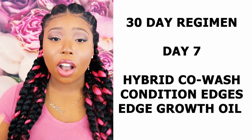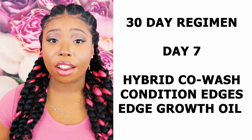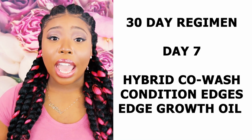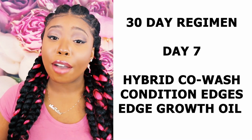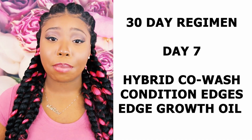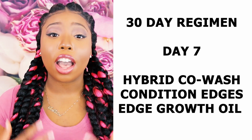On day 7 of your 30-day regimen cycle, you are going to co-wash your hair, and I call this a hybrid co-wash because you're practically deep conditioning your hair and then rinsing out the conditioner without shampooing your hair. And you're going to get a little bit more conditioner and smooth it on your hairline after you rinse out your hair. Whether you have braids or loose hair, it doesn't matter. You have to deep condition your hair to make sure your hair is moisturized and healthy.